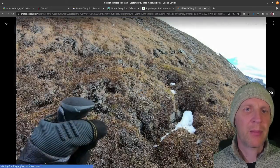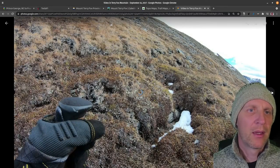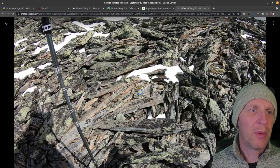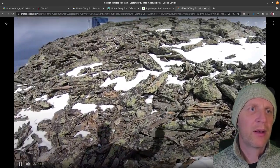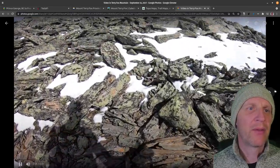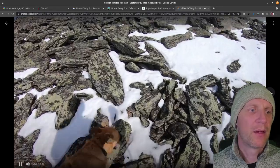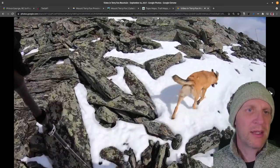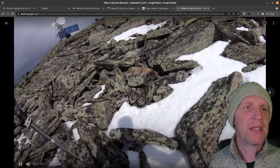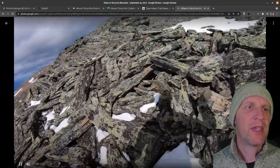Cell tower right on the top of that peak. Getting closer to the peak. A bunch more rocks and snow to climb on. This is right close to that cell tower now. And I'll just let this video play, because I believe we get right up there on the top and you can see the views. So this will be the first thing you see.